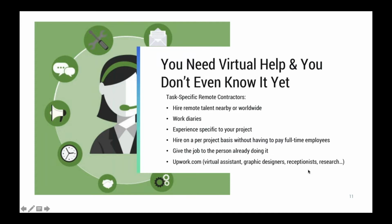So if you've got that blank email open or you're taking notes, I want you to write down Upwork.com. Set up a profile, and if you have any questions, feel free to reach out to me, because this is a really powerful tool for you to be able to grow your team and grow the amount of leverage you have as a business owner very, very quickly and with a very cost-effective budget.